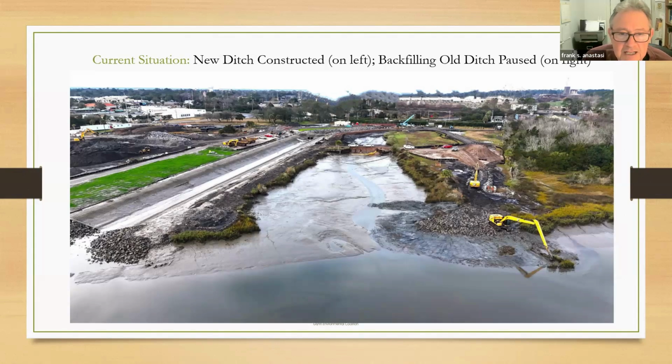We don't believe they've actually gotten that approved yet. We haven't been provided approved plans from EPA. But it won't take long, and I think 4 to 6 months was the estimate of the time once they got approval to finish up backfilling the old channel and finish the project.